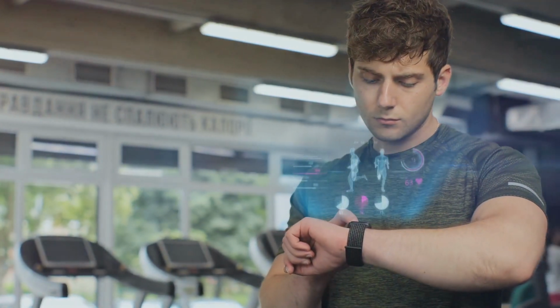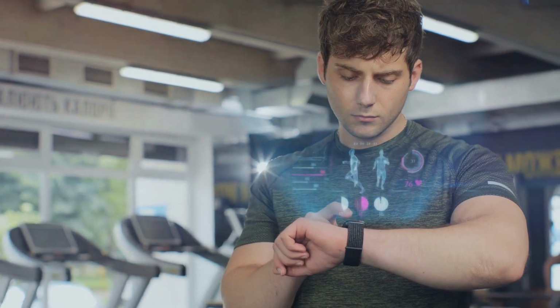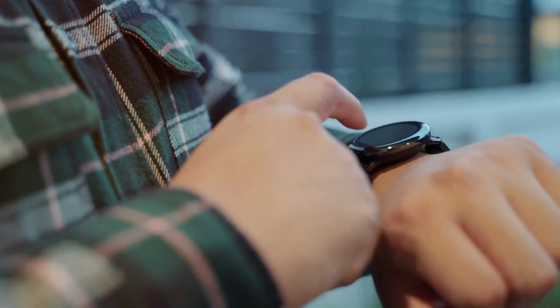Now, that's not a far-fetched idea. In fact, it's a reality we're inching closer to every day, thanks to a revolutionary technology that harnesses body heat to generate electricity. Let's take a look at a case study. A company called Matrix Industries has developed a smartwatch, the Power Watch, that runs entirely on body heat.